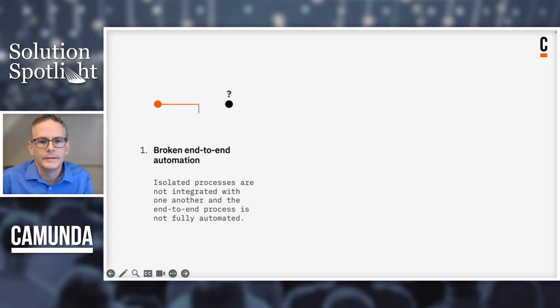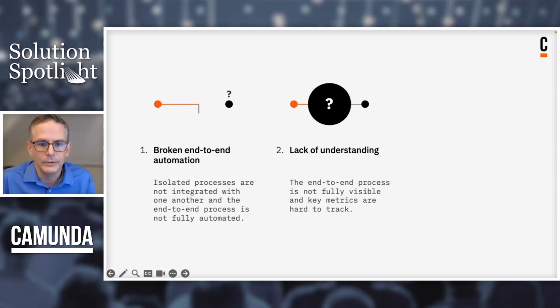The problem is that these automation efforts are isolated with one team, one system, or even one physical device. These processes aren't integrated with one another, and that means the end-to-end process still isn't fully automated. Without a view on the end-to-end process, it's very hard or even impossible to understand the process and track its key metrics.